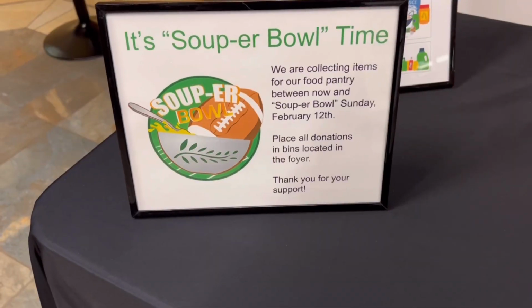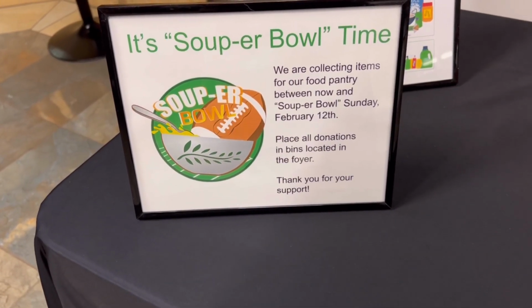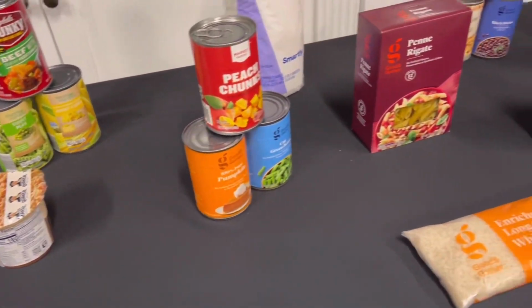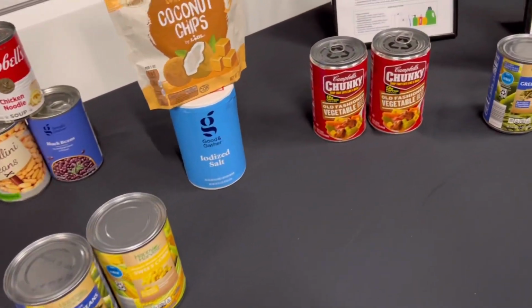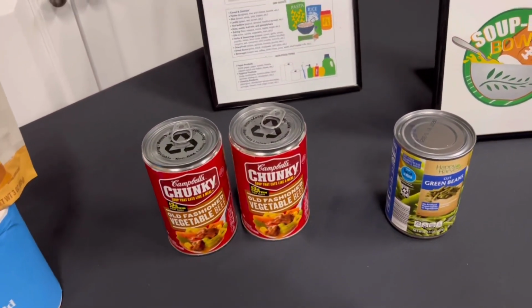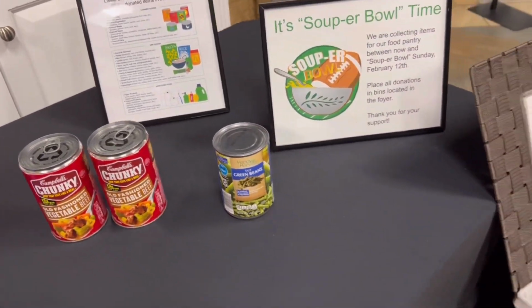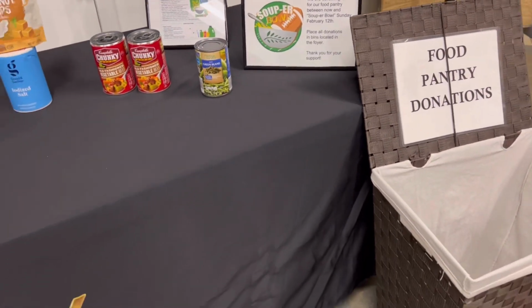But also while we're down here, our church is having a pantry drive this weekend. It's Super Bowl Sunday, and so we're doing a Super Bowl Sunday at church. Y'all get it? Soup? Okay. But what that means is everybody is bringing in pantry items, food items, non-perishables, of course, and we're stocking our church pantry. So while I'm down here, I'm going to see what I can maybe gather for that.